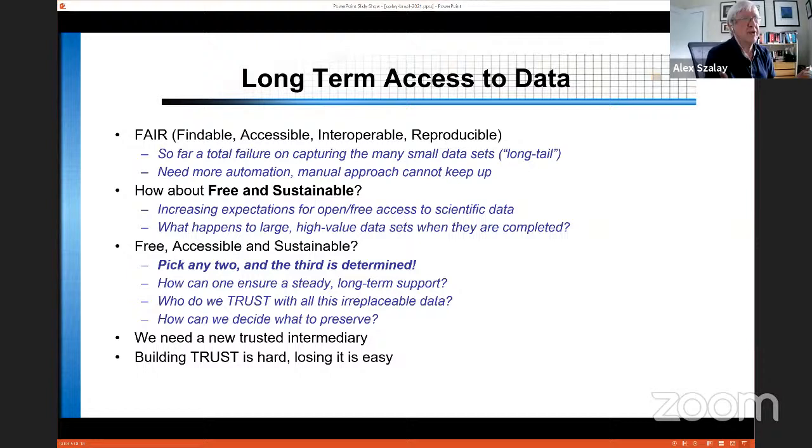So we need exponentially more automation, because the manual approach just cannot keep up. But I also find that in FAIR, there are a couple of other things missing. How about free and sustainable? FAIR deliberately doesn't say that data access needs to be free because it didn't want to lock out the commercial publishers. But there are increasing expectations that scientific data should be open and free. But what happens to these high-value large data sets when they are completed?